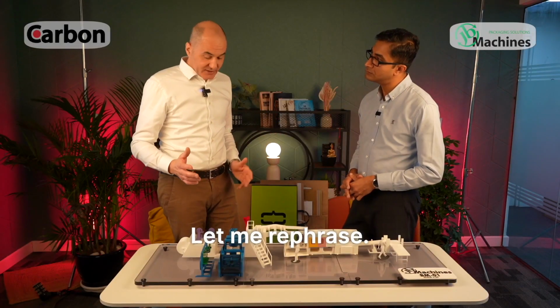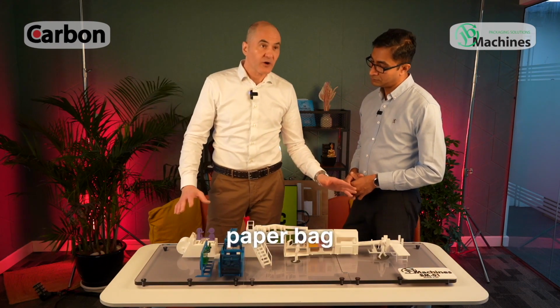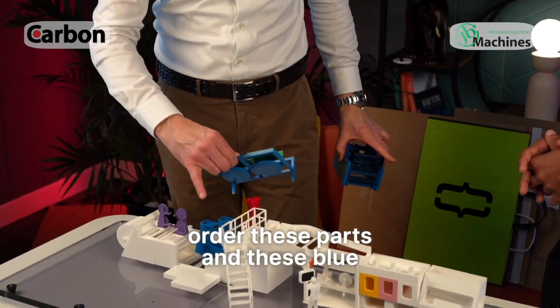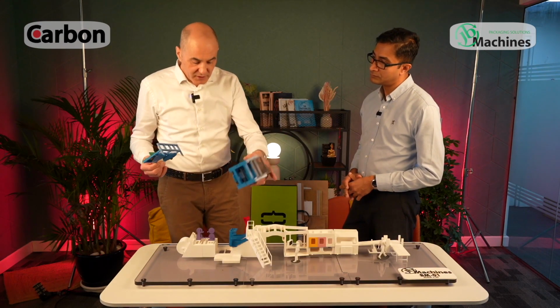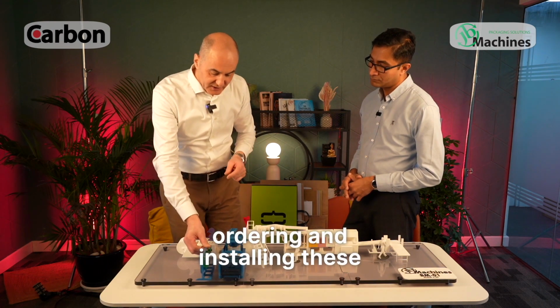Let me reprise. If the customer wants to produce only an e-commerce paper bag or gift bag, the customer just does not order these parts and these blue parts. Very simple. At any moment of the life of the machine, they can improve the production with the handles, ordering and installing these parts.